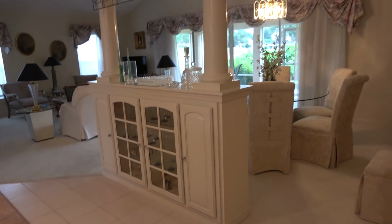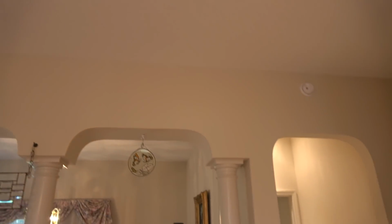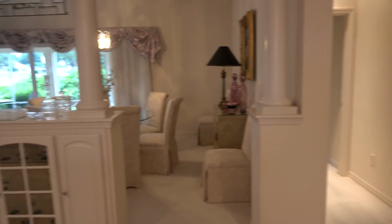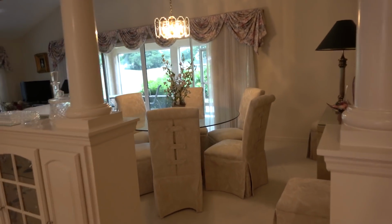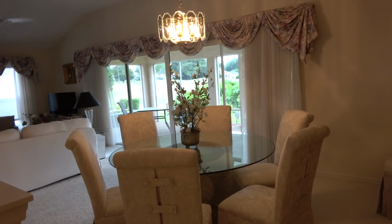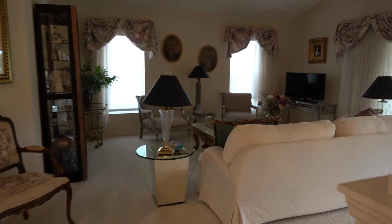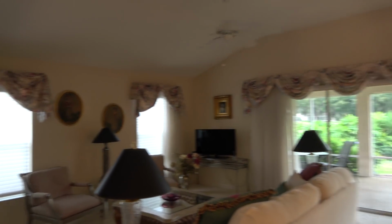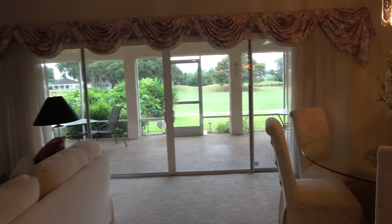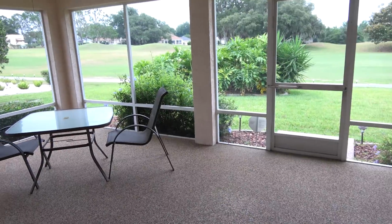Some people may or may not like this. It's non-bearing. It could be taken out if you wanted to. I think John said that he liked it, so it'll probably stay. It just designates your dining room area from your living room area. This is your view. You do have carpet in here. Take a little trip out here to the lanai.